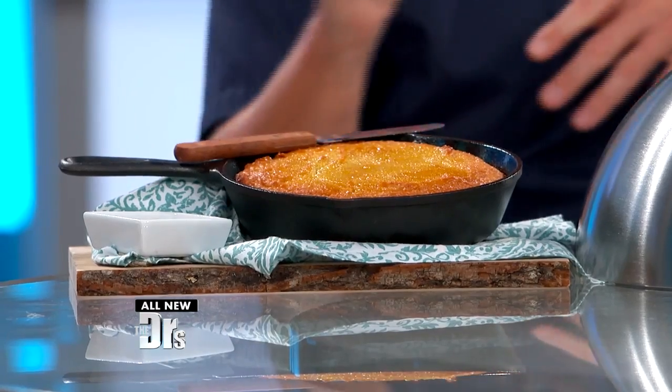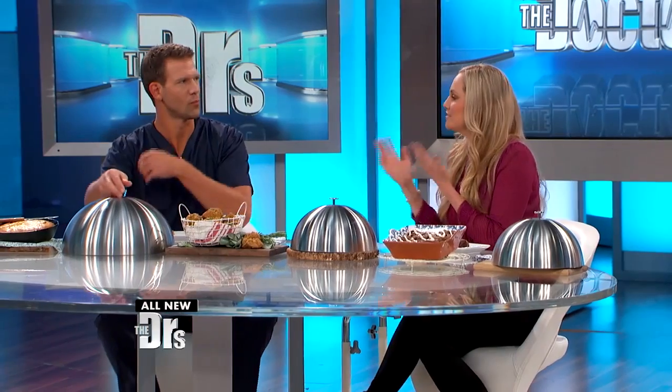So we're going to start out with cornbread. As you know, I have an autoimmune disease, and I cannot tolerate corn. Okay. I look 4 months pregnant. As soon as I eat it, it causes inflammation in my body, but I love cornbread. So you love the way cornbread tastes. I do. So you have some interesting secrets? Yeah, so there's no corn in it.